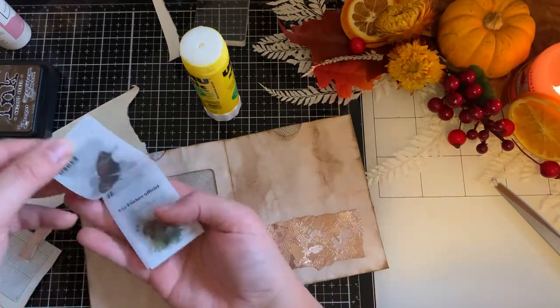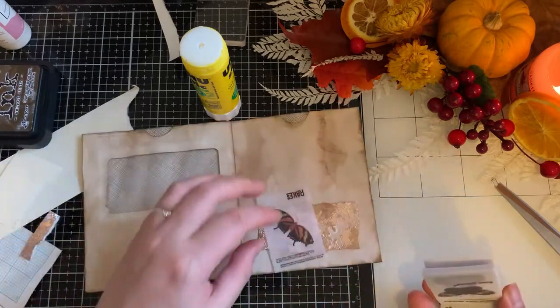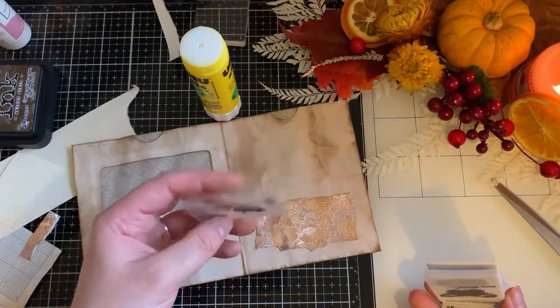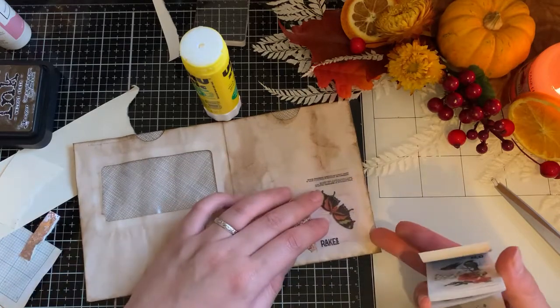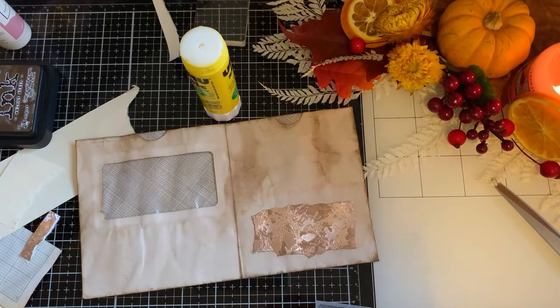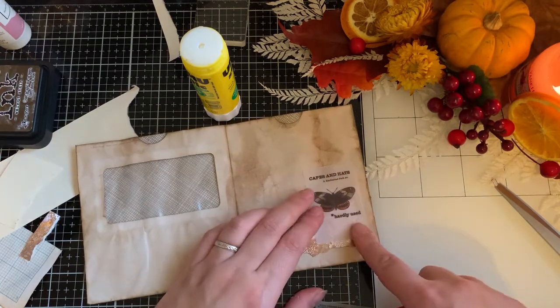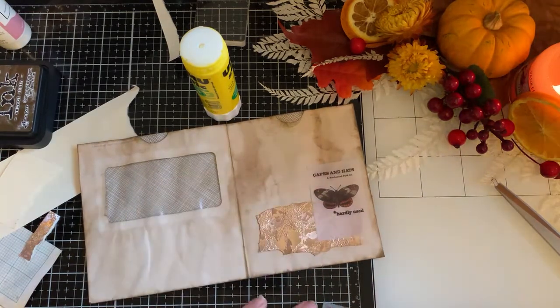Pre-done. These are so cute. I love these. A big butterfly. What about that? Not sure if the red in that's right. Let's try this one. Yeah, like that.